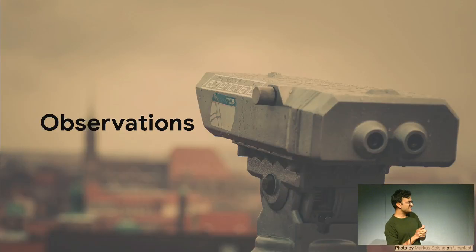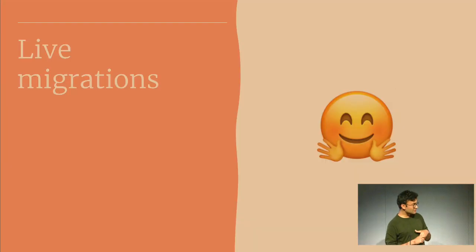So some observations about running in Google. Google does this thing called live migrations. They're really cool, where they will move your workload from one physical host to another seamlessly with a small blip of a few tens of milliseconds when they want to do maintenance on the server, upgrade their virtualization layer, fix a security bug or whatever. And this is really great as compared to other cloud providers, where you have to take down your service yourself. Google just does this for you.